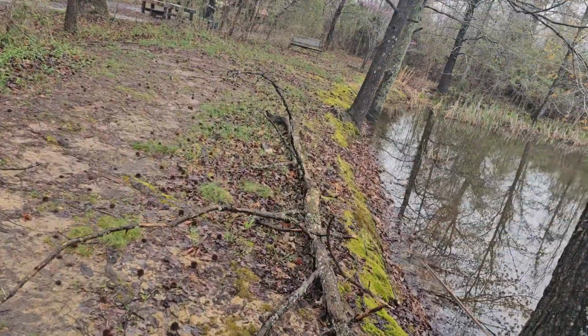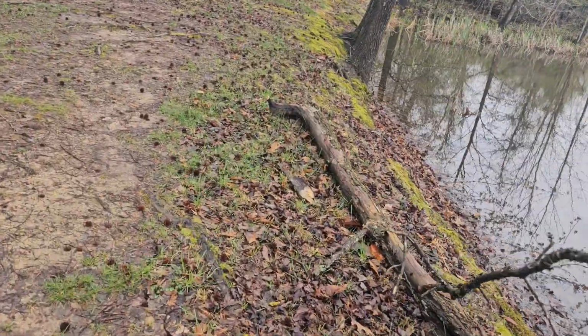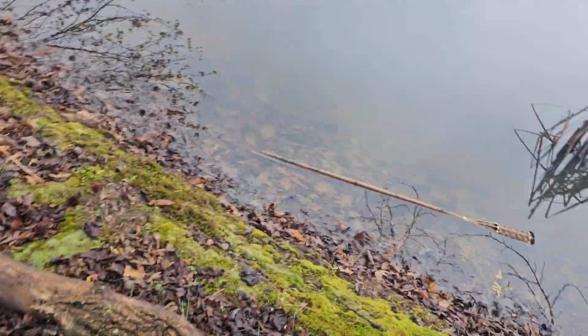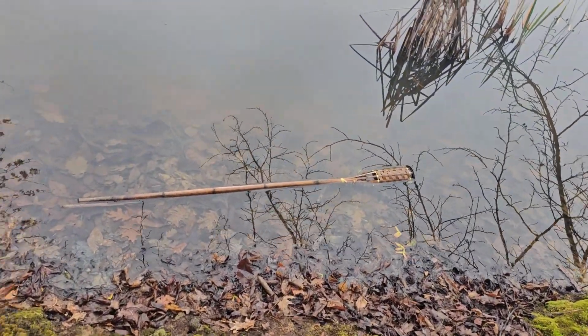The first storm we had about four weeks ago, about a month ago, I guess, I had to pull it out with the tractor. Looks like we've got a tiki torch that's flew into the pond. So we'll have to dig that out. Let's go back here.